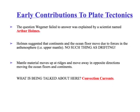Next came Arthur Holmes, and Arthur Holmes is probably one of the most important contributors to plate tectonics because he said, you know what, there is no such thing as drifting. He said, but the continents are moving, and I know what's taking place. Down in the upper mantle, there are these big currents called convection currents, and they form due to unequal heating in the mantle. And whatever way these convection currents go or move, they move the continents that sit above. And so basically the movement of these continents is completely driven by the direction in which the mantle convection is taking place. And so that was Arthur Holmes' contribution, a very, very important one.